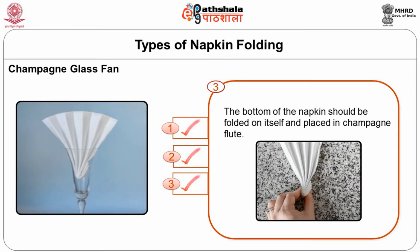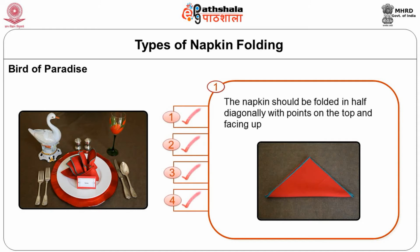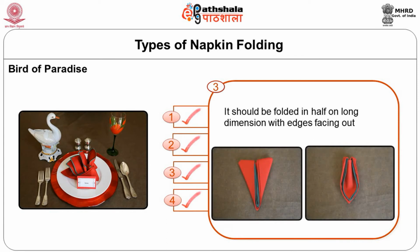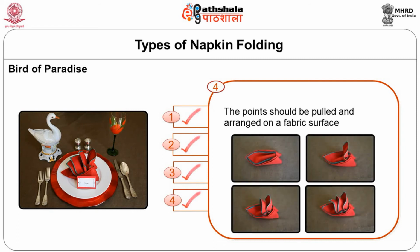The third type of napkin folding you are going to see today is called bird of paradise. The first step in the procedure is that the napkin should be folded in half diagonally with points on the top and facing up. The second step is that the left and right sides should be folded down along the center line, turning their extended points under. The third step is that the napkin should be folded in half on the long dimension with edges facing out. The fourth step is that the points should be pulled and arranged on a fabric surface.